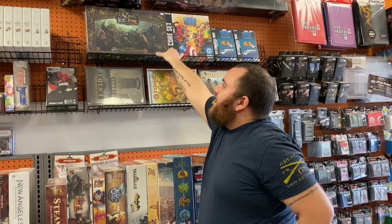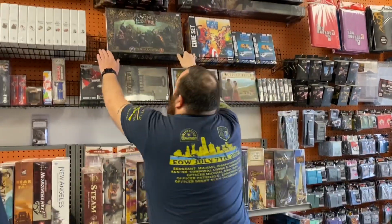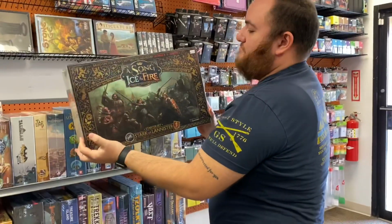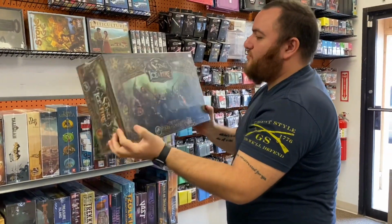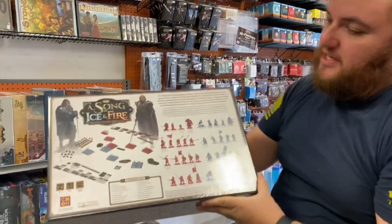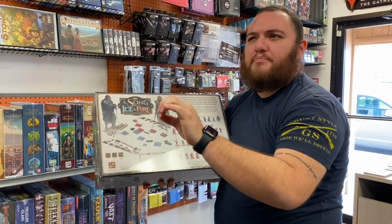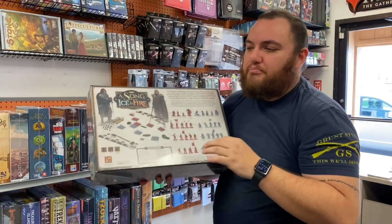The game A Song of Ice and Fire. This is a newer miniatures game based off of Game of Thrones. This is the starter pack, Stark versus Lannisters, 150. You get your minis. Lots of people play this. Jake Miller, big in this game.